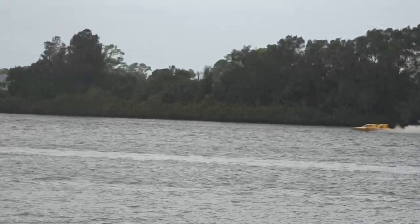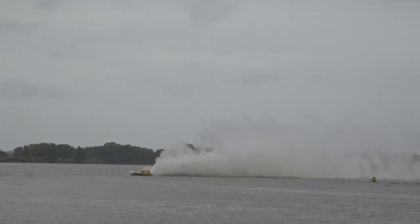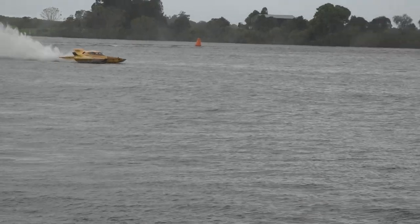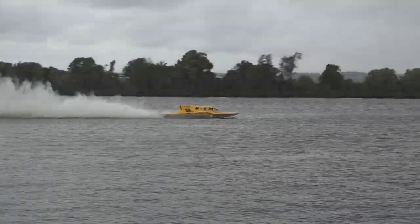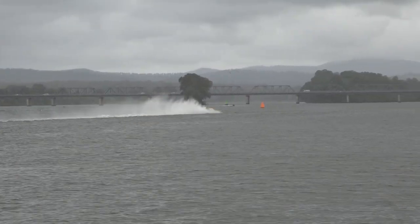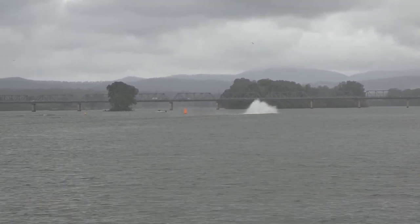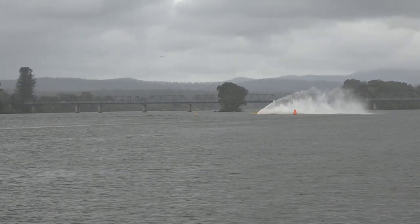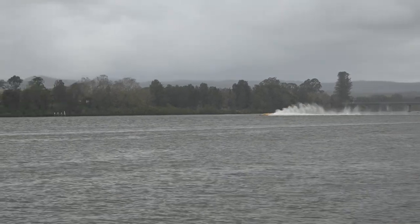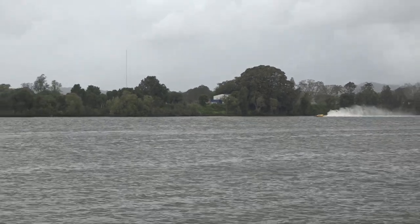Absolutely great job at this point. Turn three and four, rooster tail out the back. Back down to turn one and two, bridge end of the course, Martin Bridge. As he goes around turn one and two again here at Taree, onto the main back straight, Mid North Coast, back straight here at Taree.